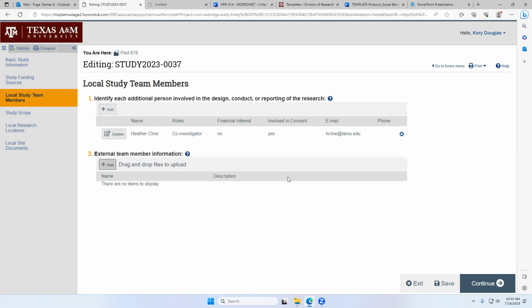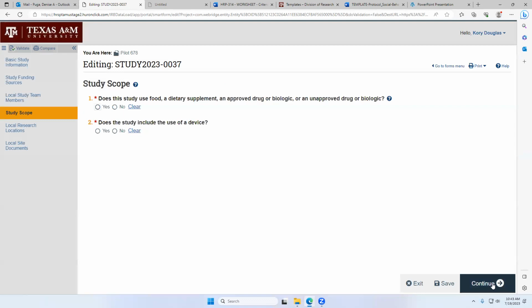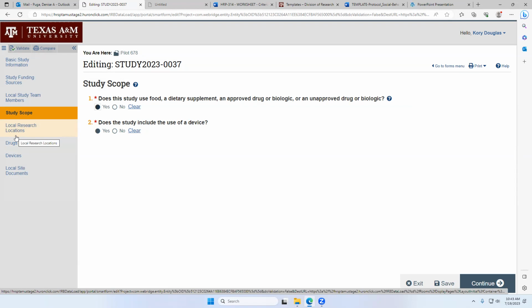I'm going to select continue to move us to the next page, and the next page asks whether, during the course of the research, you're going to be using a food or a dietary supplement or an approved drug. And the second question is whether you're going to be using devices for collection of data. If you select yes to either or both of these, when you select save, you'll see that there are additional pages that are populated. These pages specifically ask for information related to that drug or food item or the device that you're using in the course of the research.